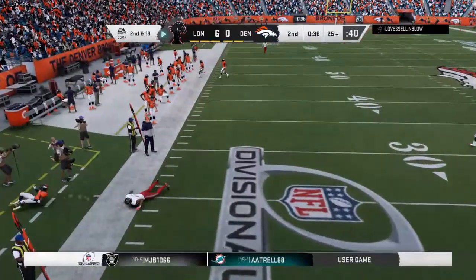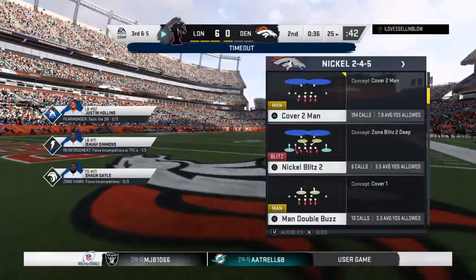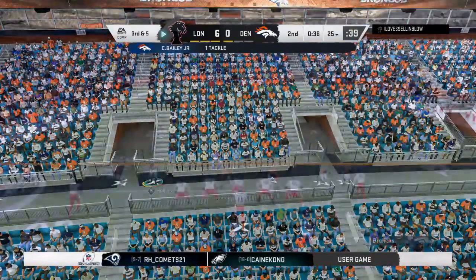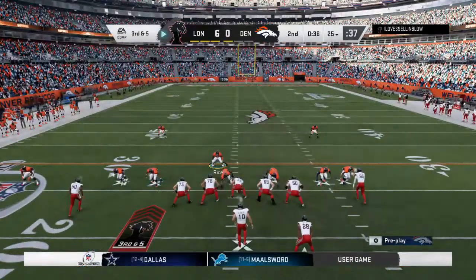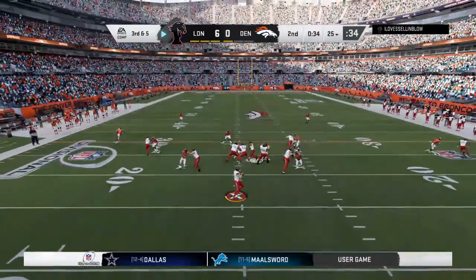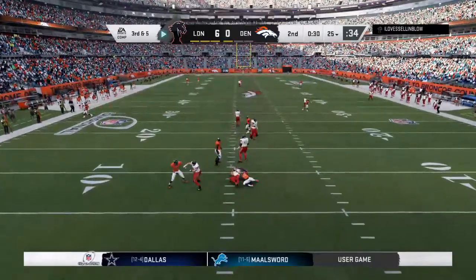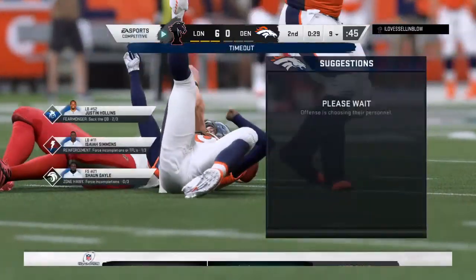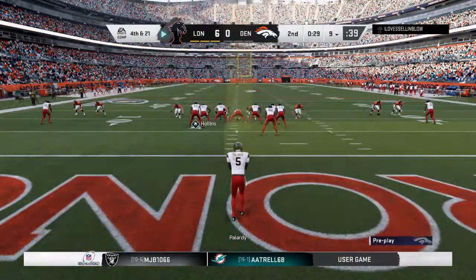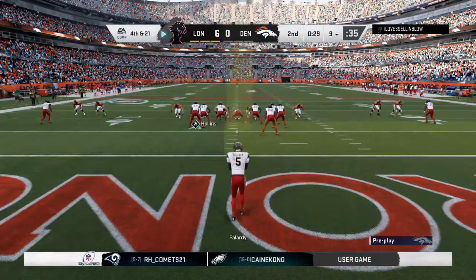This pass to Jennings, and he makes the catch. Now the Broncos are going to use the second of their timeouts, as it'll come with 36 ticks to go in half number one. A nickel set defensively for the Broncos here on third down. From the gun, Herbert. And a big loss here as he's taken down. Now the Broncos will use their third and final timeout, as the clock will stop with just under 30 seconds to go in the first half.